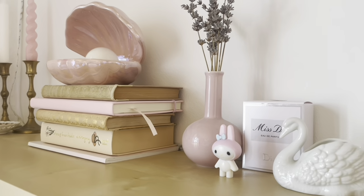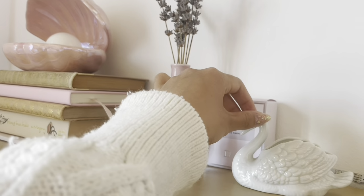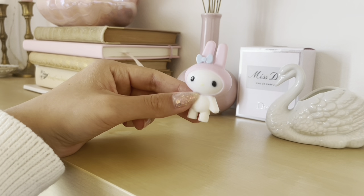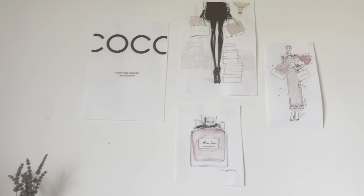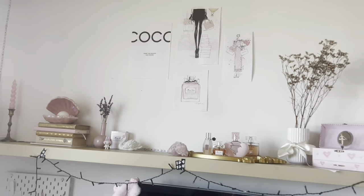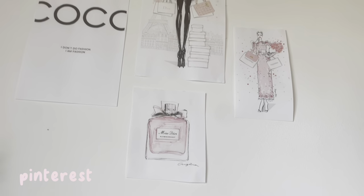I then have some flowers and a Mystere box, and also a swan that I thrifted. And I also have this really cute little My Melody figurine that I also 3D printed. And I also have some different posters that I printed out up here over my shelf, and it just ties the whole thing together. Different pictures that I found on Pinterest.